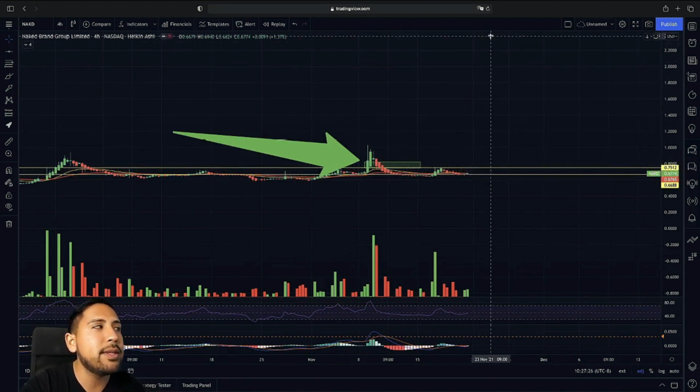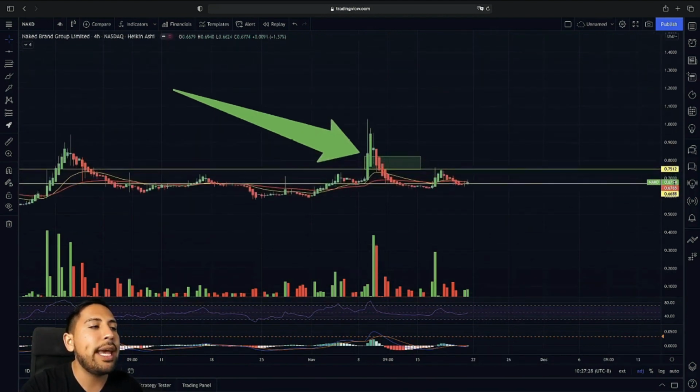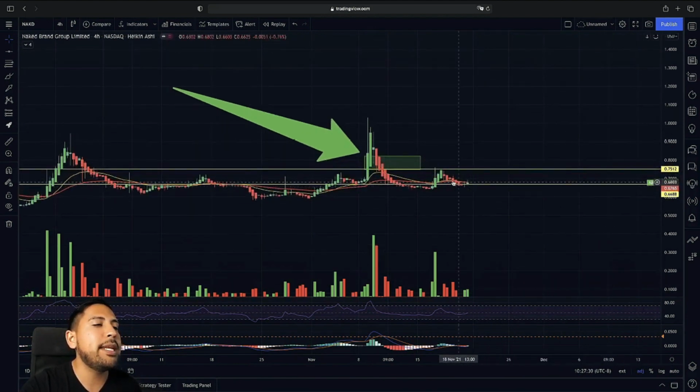75 is the very key resistance here on NAKD. If we cannot hold over 75 cents, then in my opinion, we are looking more consolidated or more bearish on NAKD. So again, looking to see if we can reclaim 75 cents is going to be very key. That is all I would be looking for here on NAKD.